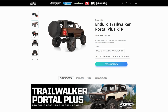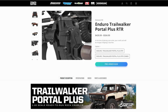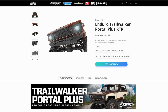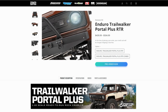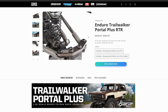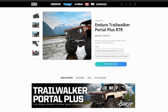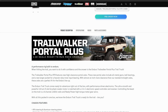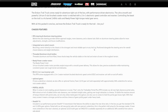Lights front and back. RTR. Portal axles. It looks like it's got some sort of pseudo locking hubs there for detailing. All in all, a nice looking rig. I really do like the stance of it. Looks like it also has the steering behind the axle, which is pretty interesting. They say it gives more clearance, and it would. Yeah, it's looking good, and it looks like it comes as a combo, possibly with the battery and the charger.